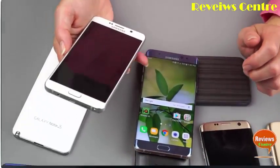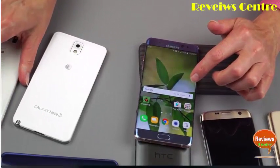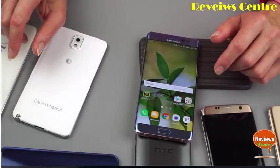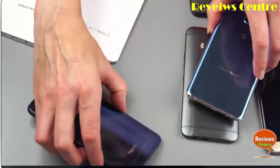And that makes a big difference to me. And the pen sensitivity is increased. You get the iris scanner. You get the updated camera here. So there are things to like. Although if you own a Note 5, given how expensive these phones are, I could understand if you skip this upgrade generation. Lastly, there is the budget competition.